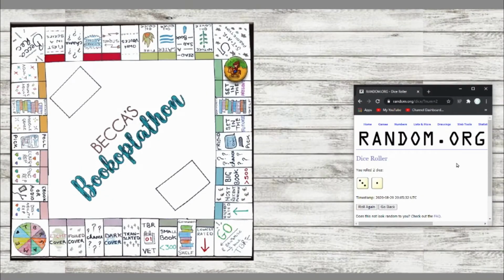I have 5 books on my TBR so far, and I've only technically rolled the dice 3 times. So this is my 4th roll, and I am really hoping that we don't get any more doubles.